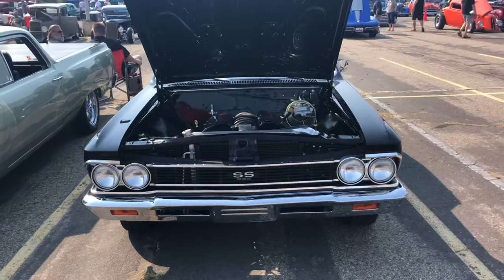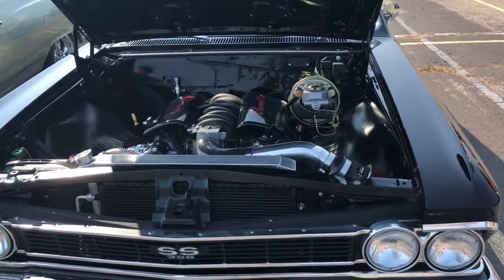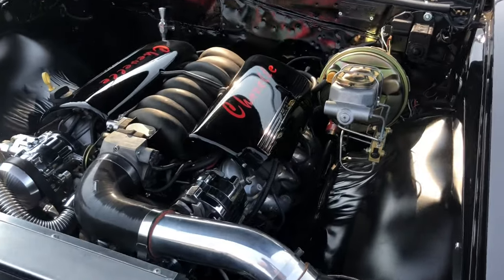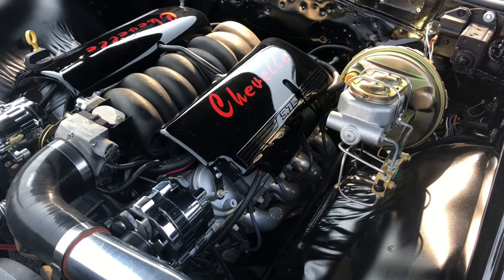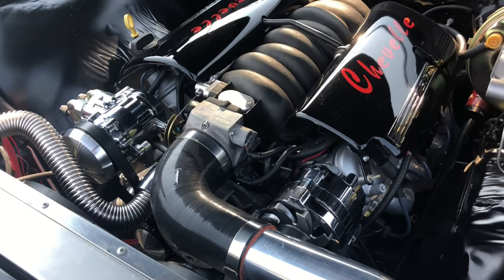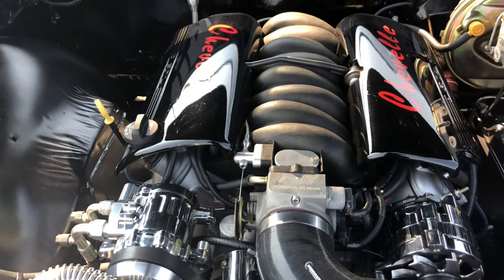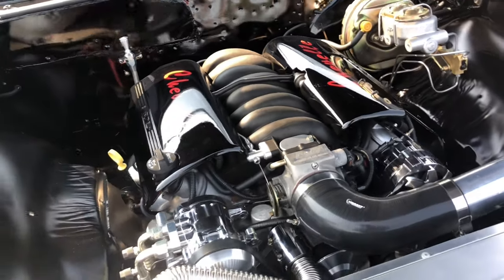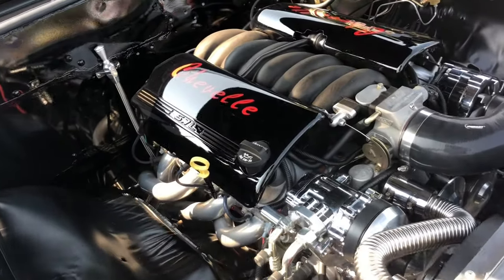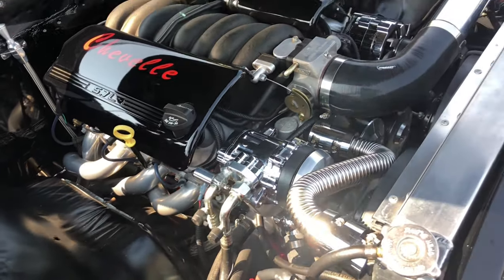Okay guys, I found another Chevy. That's an SS Chevelle. This is a real nice one. Let's take a look at it. Singular air intake. I saw this other pipe here, and that's the hose for the radiator. This is a nice car. Very clean. Really nice.